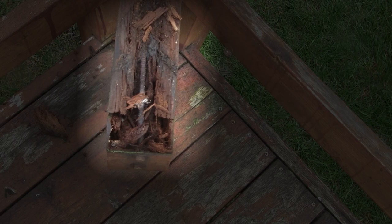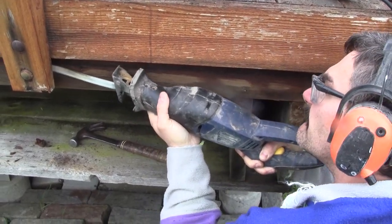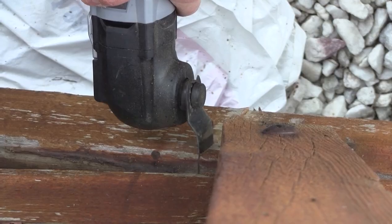Oh no, more rotten wood. I hope we're done with that. Alain has to cut some bolts to remove one piece of wood. Sometimes you have to do it the hard way.